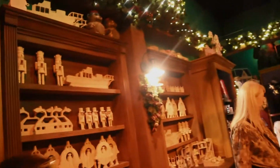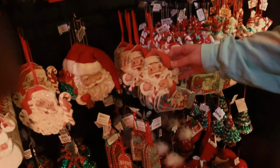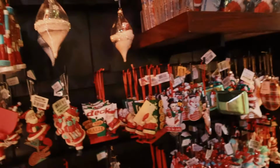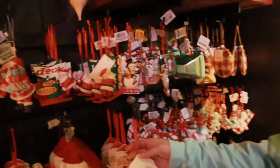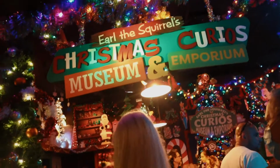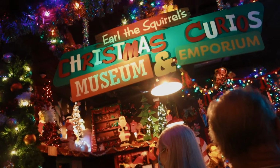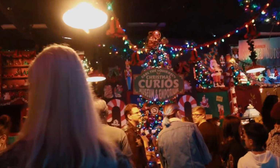You're right. Look at the Christmas ornaments. Look, they have the vintage ones. I know, that's what I'm saying. And the next room is Earl Squirrel's Christmas Curios? Museum and Emporium. Oh, this is where you buy the trees. Yeah.